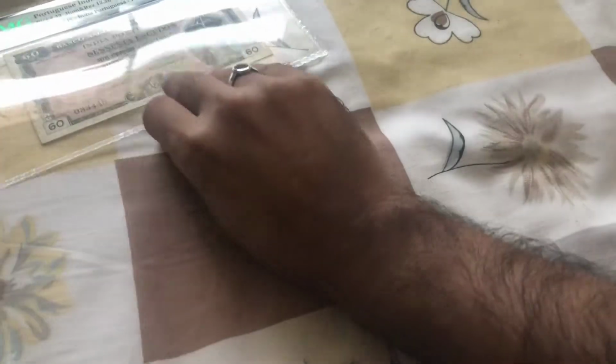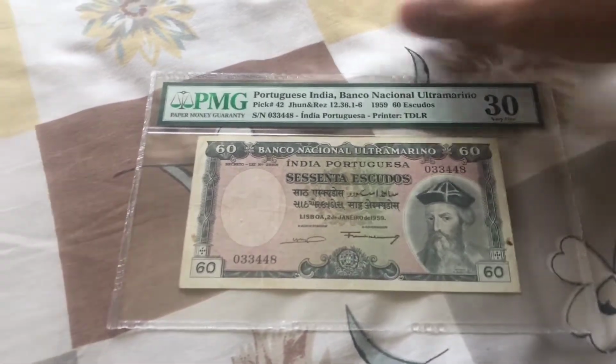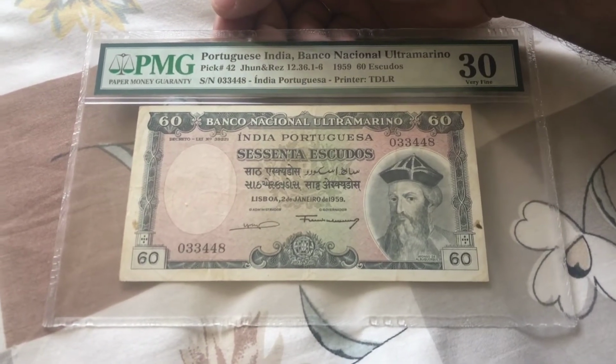Imagine if this is choice very fine, what condition the 66 note would be in. So this is 30, very fine.